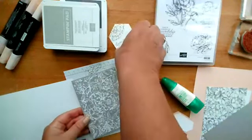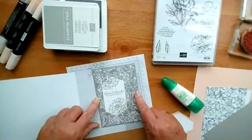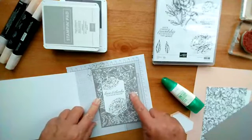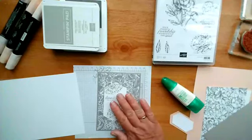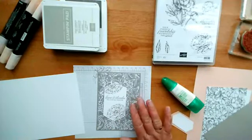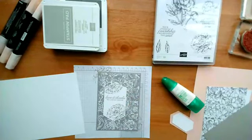Actually, just wondering whether to add some ribbon round and put that at the side. Let me see. So I could use grey granite, or although it's introducing a different colour, I could use petal pink. Let me just see what I've got. Should have some grey granite. Try that one.